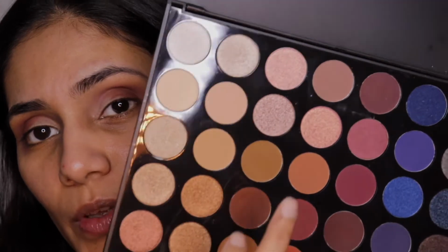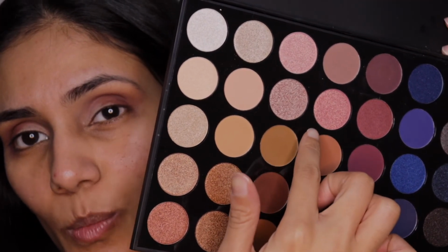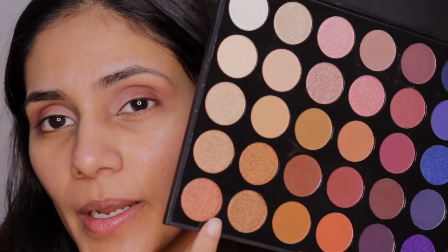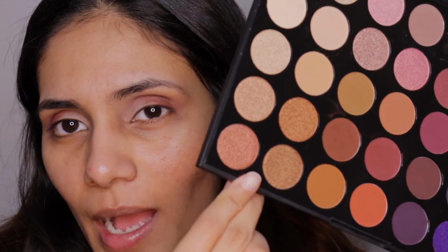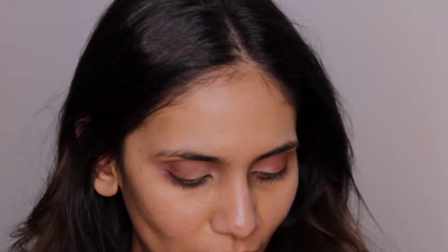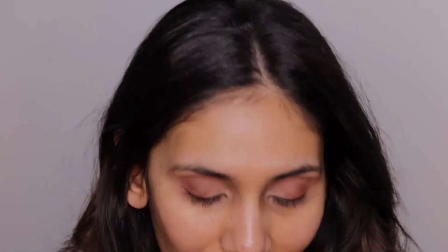I was thinking of using this one here, but if you compare the two, this one's got more of a pinky vibe, whereas this one is more sort of coppery, but I don't know if you can see it on camera, it's still got a purple undertone to it. I can't really describe the colour, but it's quite unique actually. So I'm going to just apply that onto my eyelid with my fingers, and then if I need to, I'll perfect it with a brush.